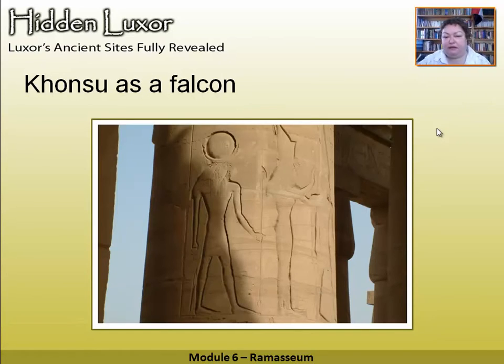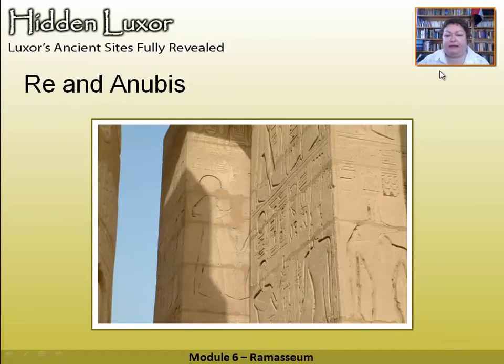Here we have, now don't jump to conclusions, Amun, Mut, and we have Khonsu as a falcon. So we have his moon crescent and his full moon. So be careful with your falcon-headed gods. And here, just to show you a falcon head with just a sun disk, we have Ra and we have Anubis here.